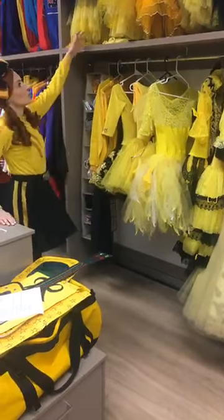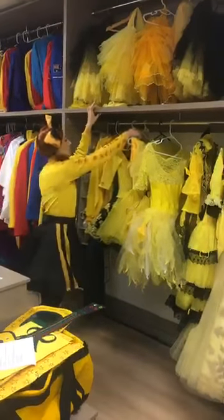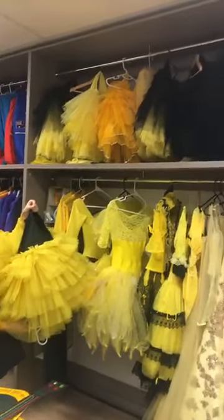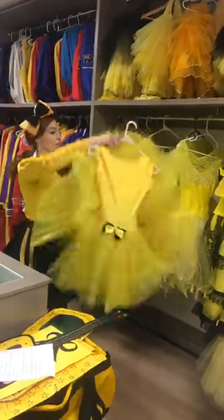And some of the tutus are better stored upside down. So if you have a look up here, sometimes if you've got a tutu, it's easier to store it up this way so the top doesn't get stretched. And that's what those tutus are up there for. Look at them all. I think over the last 7 years, we've collected quite a few tutus.